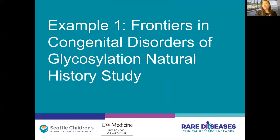I'd like to now give more details about some of these natural history studies, as well as some past natural history studies, and give examples of exactly how they are currently contributing to the development of new therapies and treatments for these particular conditions. So the first example is the Frontiers in CDG natural history study that was the last one on the last slide.